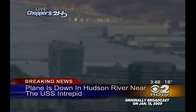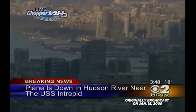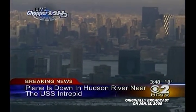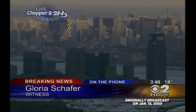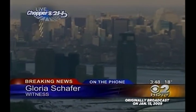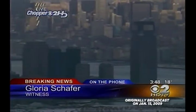Did the plane look like it was in distress? Was it rocking back and forth? It wasn't rocking back and forth. It was coming down smoothly like it was lining up for the runway. And a few people in their cars got out on the West Side Highway and must have watched it complete its landing. And based on the footage I'm seeing on TV now, it looks like it landed and didn't crash or break apart or anything.